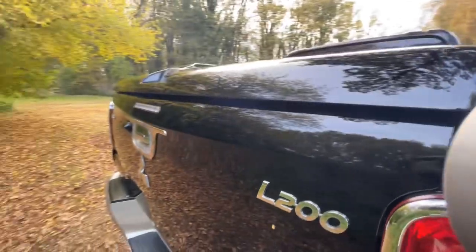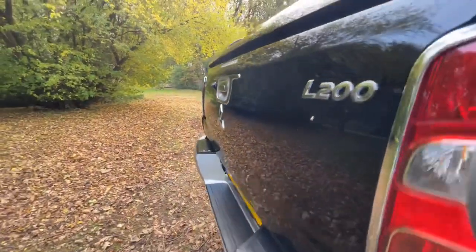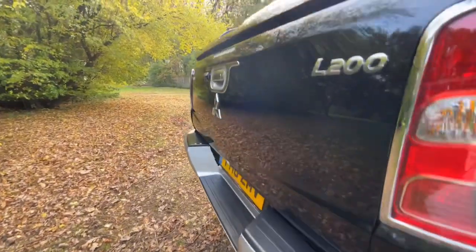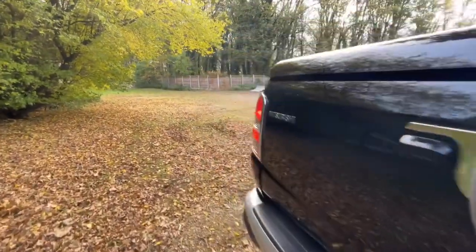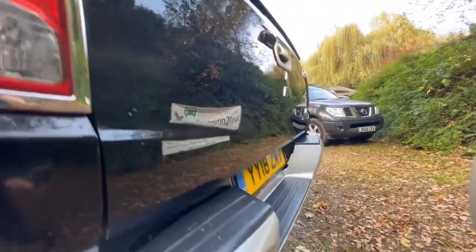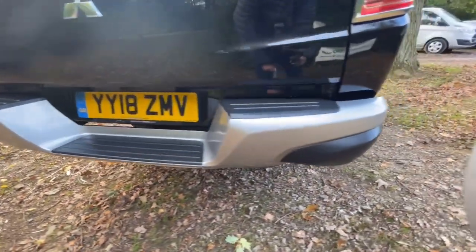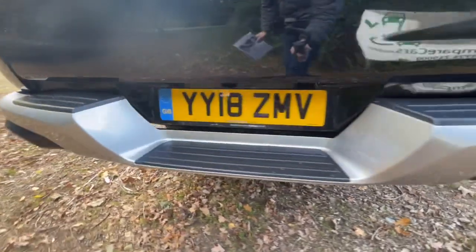Tailgate is in nice clean condition. There's a ladybug, get rid of that. Tailgate's in nice clean condition. There's no obvious marks or dents. Rear bumper is in good condition. No tow bar, so it's not towed anything.